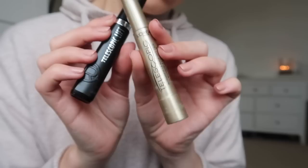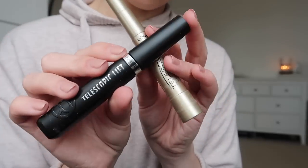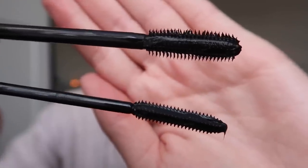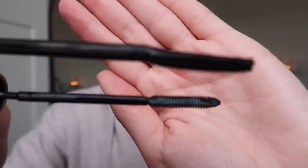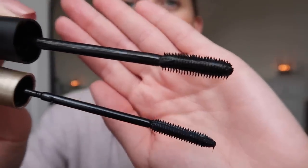L'Oreal very kindly sent me two new mascaras. This is a new take on the Telescopic mascara that they released. They've also done the Telescopic Lift now. I've used this one a couple of times. The Telescopic one I'm a fan of anyway. If I just show you the wand of this one, the bottom one is the original Telescopic one, and you can see the new Lift one. It's got a bit of a curve to it. You see it's flat on one side. It's got a bit more of a curve to it, and also it is a little bit thicker. I think I prefer it to the original Telescopic, and this is a good one, especially for bottom lashes.